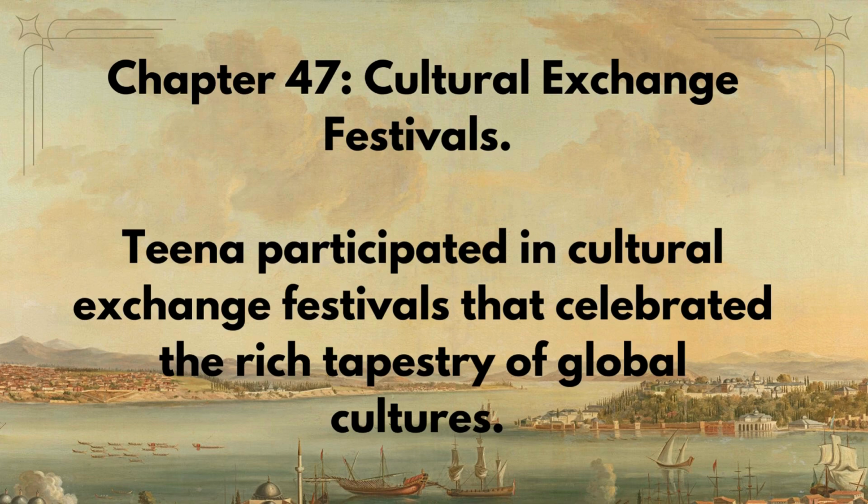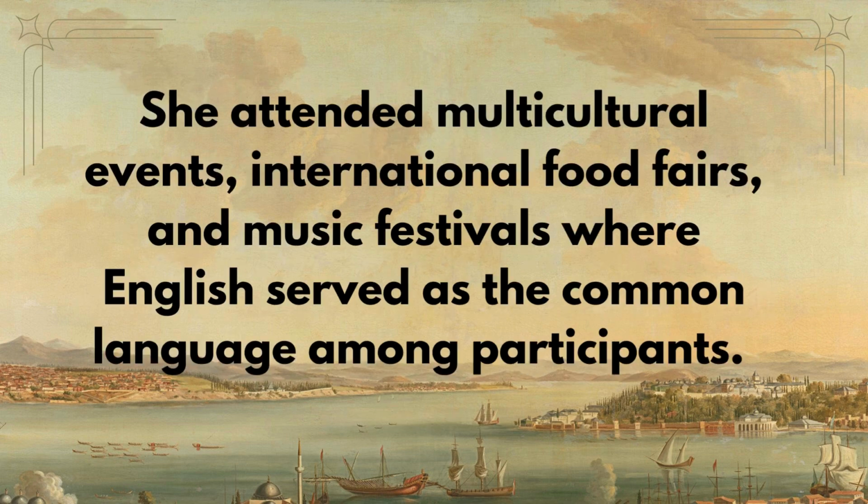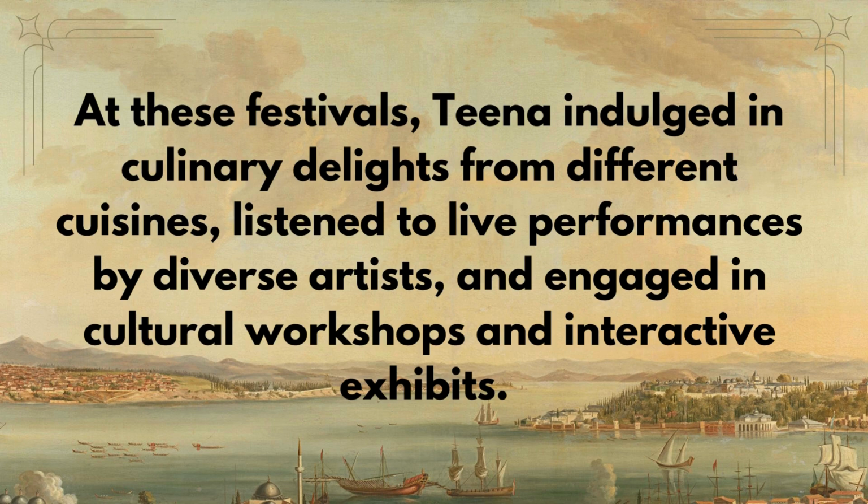Tina participated in cultural exchange festivals that celebrated the rich tapestry of global cultures. She attended multicultural events, international food fairs, and music festivals where English served as the common language among participants. At these festivals, Tina indulged in culinary delights from different cuisines, listened to live performances by diverse artists, and engaged in cultural workshops and interactive exhibits.